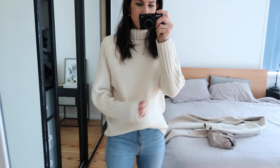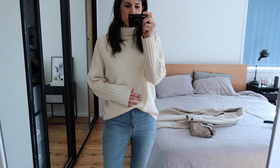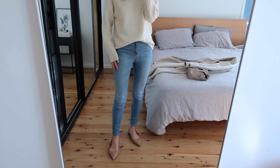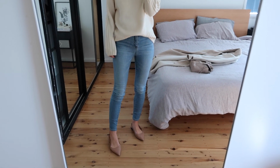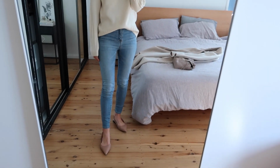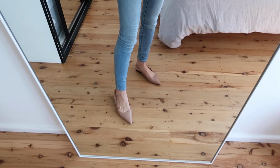I'm wearing my Joseph oversized sweater, which I've done a bit of a messy French tuck into these high-waisted skinny jeans from Grana. I got these a while ago and they were on sale and honestly one of the best bargains I ever got. I think they're around $40 or something like that. They're so comfortable, just a really nice stretch denim. Unfortunately, I think most sizes have sold out, but I would double check their website.